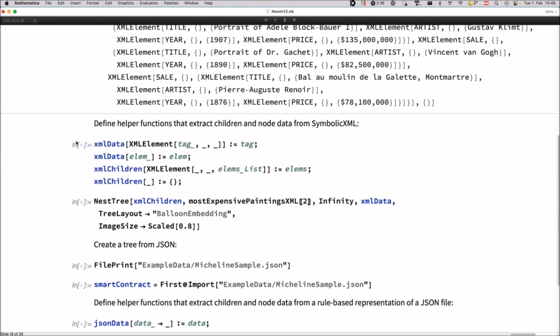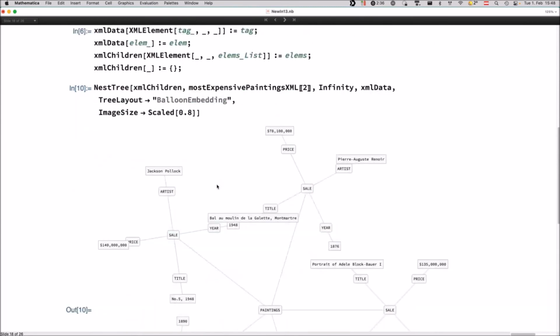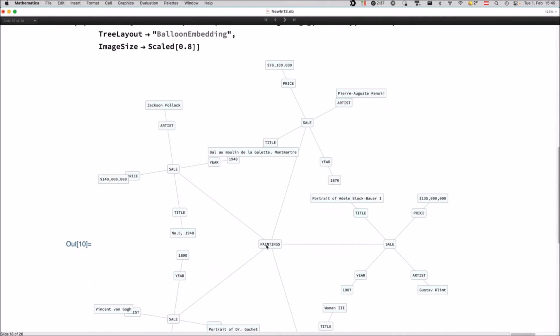And by using the tree feature, I can now clean up this symbolic XML by simply defining an XML data function, which extracts the data for the nodes, and an XML children function, which extracts the data for the children from the XML element tags which are contained here. And then I'm using the nest tree function again, and I'm using the XML data function to extract the data for the nodes, and the XML children function to extract the data for the children. And here I've also set the tree layout to a special layout called balloon embedding, which moves the root of the tree to the middle of the graphics, and then you have the immediate children at the periphery of this image.